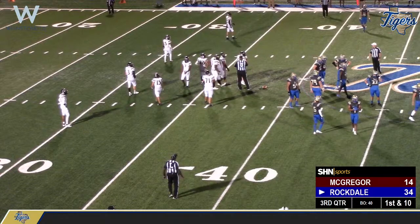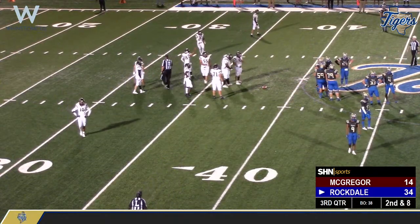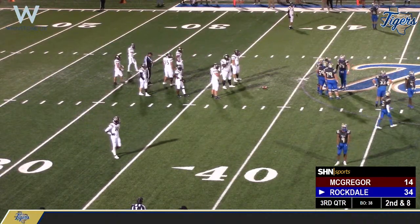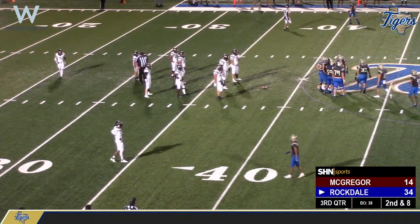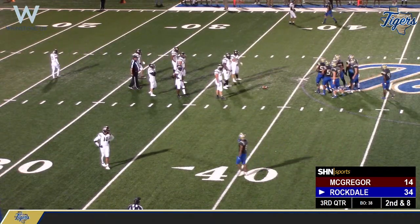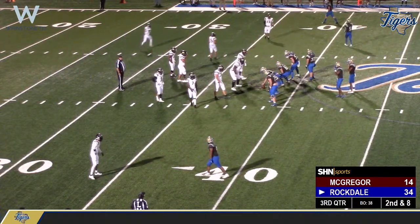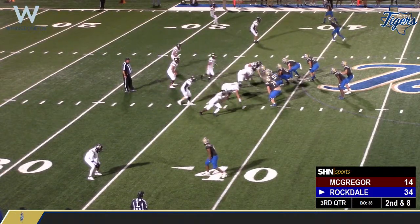3.5 minutes to go in the third quarter. Tigers leading 34-14. This is the kind of response drive you need to get some first downs, consume a little bit of clock, and just get the momentum turned. Exactly. Of course, get that momentum back. That's the most important thing. I mean, even if you drive down and don't score, you're trying to wipe off at least 4 or 5 minutes and get this thing into the fourth and final quarter there.